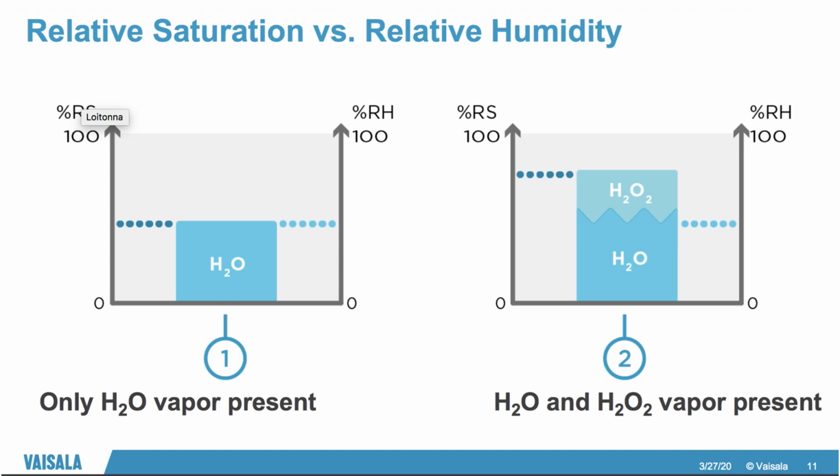Yes, it is very important to understand the difference between these two parameters and how they affect the decontamination process. If we look at the second paragraph in the picture, you can see the difference between relative saturation and relative humidity. In relative saturation we have the water vapor and the hydrogen peroxide vapor together in the air, and that is the critical parameter that we want to watch during the process, so that we can make sure we don't hit the condensation point.